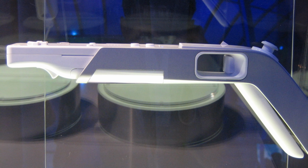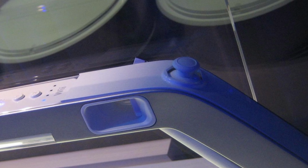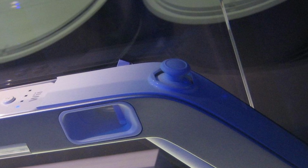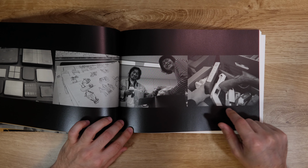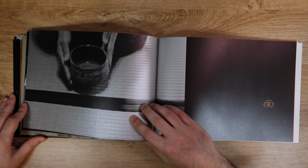I remember seeing that and being like, wow, that looks super cool. And I think the analog stick was actually built into the Wii Zapper itself. You didn't have to use the nunchuck. It looks like maybe this one right here may have been similar, where you had the analog stick already built in, which again, very cool.